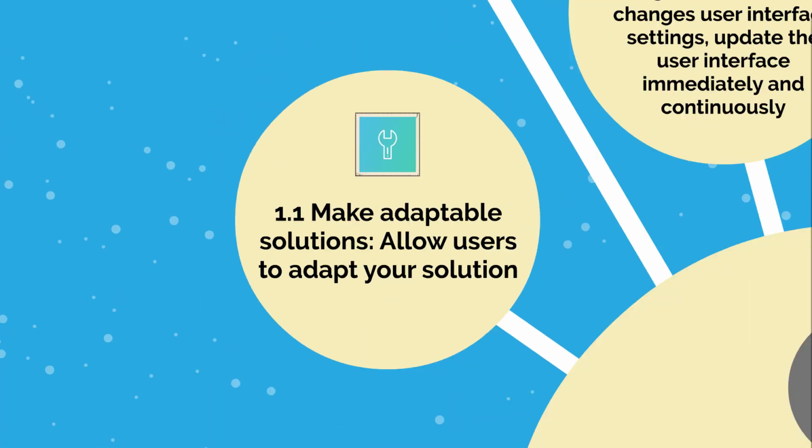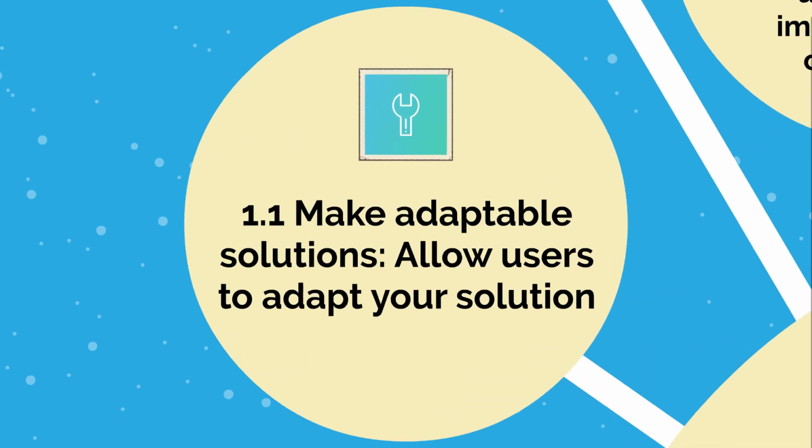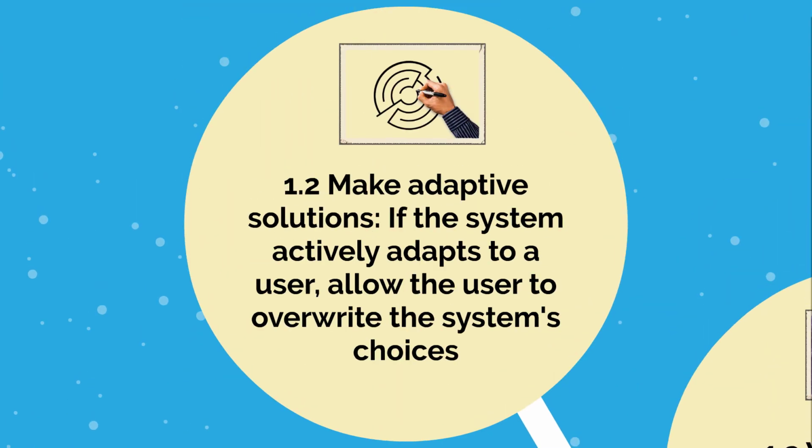Now, the first group of guidelines is about our general recommendations. And the first one, 1.1, is make adaptable solutions, allow users to adapt your solution. So adaptable means that users can choose their settings, for example, can choose the font size or which services they want to use or contrast settings. It's up to the user to make that decision.